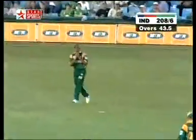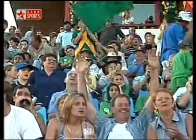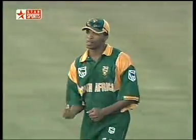Repeated it, but this time straight into the hands of Makaya Ntini at mid-off. And that is a big blow for India. Sehwag departs, and India are now 208 for 7.